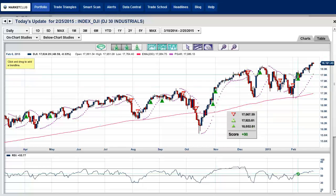So let's move on. Pretty much a similar pattern in the Dow. You've got the box we talked about before. It's sort of broken out. You can just very clearly draw that right here. It's a little bit more jagged, but you've broken out 17.2 to let's call it 18.2. That's 1,000 points. 19.2 would definitely be a target point.